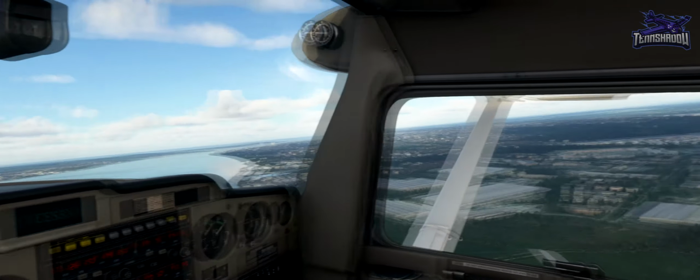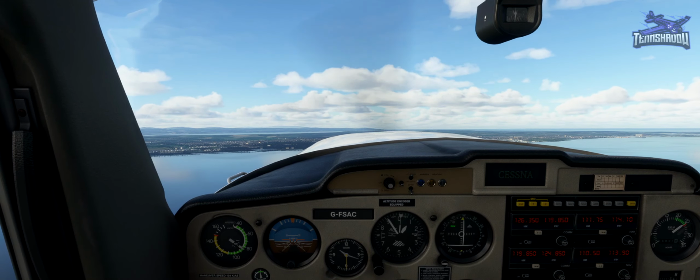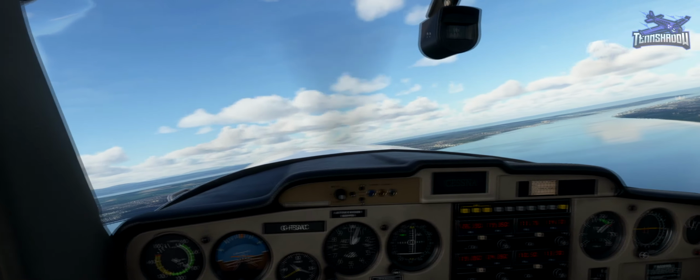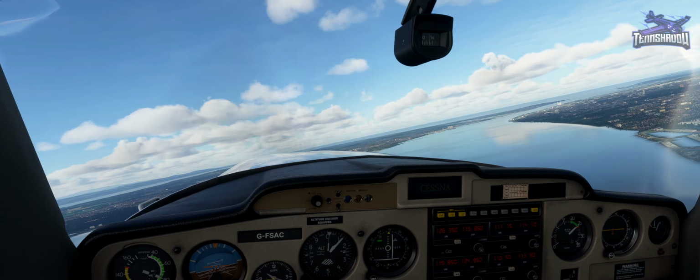Beautiful day out here. We're at 90 now, so let's just pull up just a little bit. Now turn right to follow the Mersey River northbound. Okay, we're going west right now. Making our right turn. Continue flying up the Mersey, climbing to 1,400 feet.